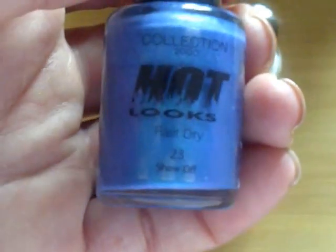Natural Collection Hot Look. This is a Butter Moon. Oops, sorry. Hip Hop. Minx, Show Off, and Siren. Okay, and now for NYC, I've got two: Madison Avenue, which looks like that, and a Midtown. Okay.